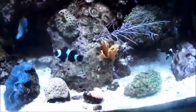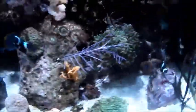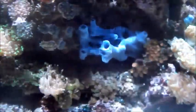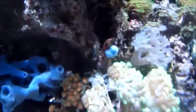Still have my pair of black clowns that I got from Sean Saby. I still have my bangai cardinals, my pajama cardinals, and my Naso tang over there. I'm looking for the big guy. He's a little camera shy right now, but you'll see him when you see him. There's my famous blue sponge, still doing well. In fact, there's a baby one right there, and there's another baby one at the top of the tank that I really can't get to.